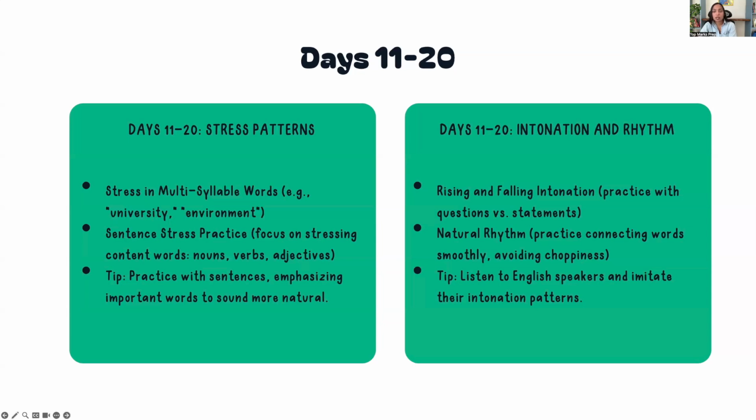Let's start with multi-syllable words. Practice saying words like university or economic, emphasizing the bold syllable. Say them out loud a few times and then check your pronunciation with an online dictionary. You can even use online tools to hear the correct stress.